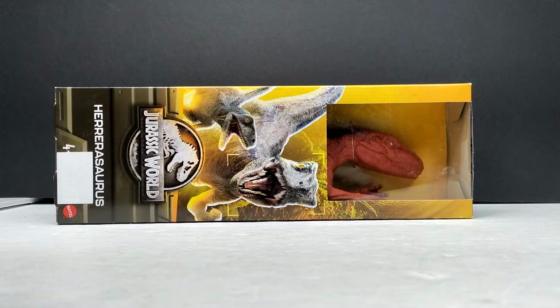Regardless, definitely an exciting species choice, an interesting one, because it's a pretty random species to get the basic treatment. But it seems like, for the most part, they're always just totally random figures in the basic line, so I'm not too surprised that we would have a Herrerasaurus, because we've had random ones like Concavinator and stuff in the past.